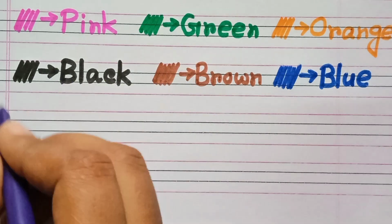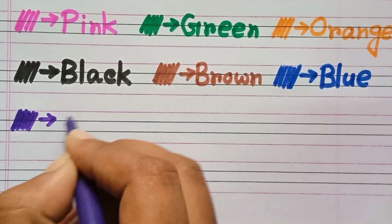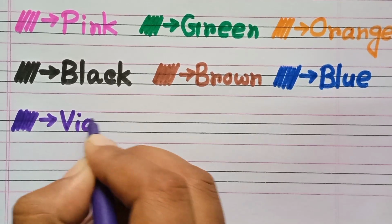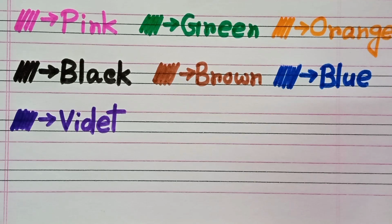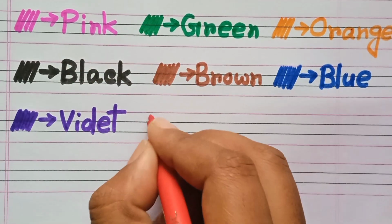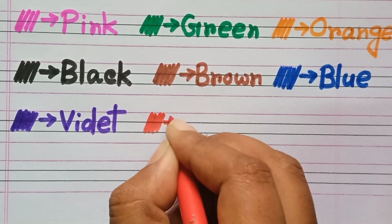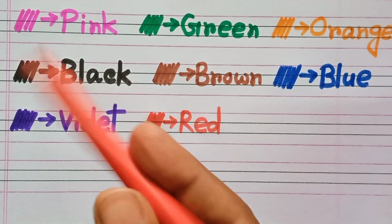Violet color, this is violet color. Red color, this is red, R-E-D, red color, red.